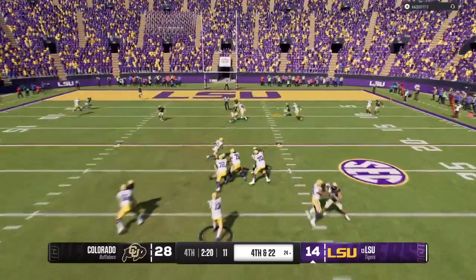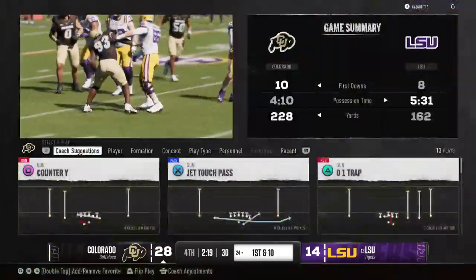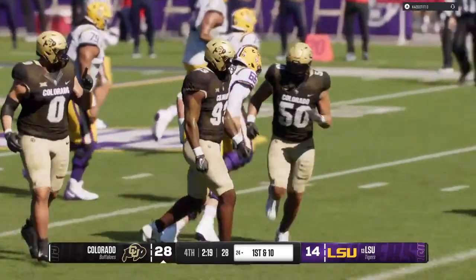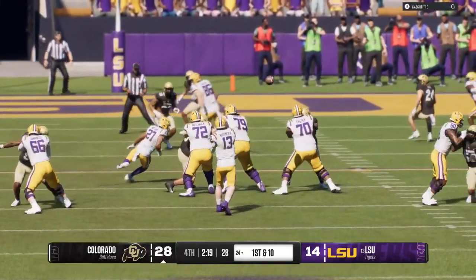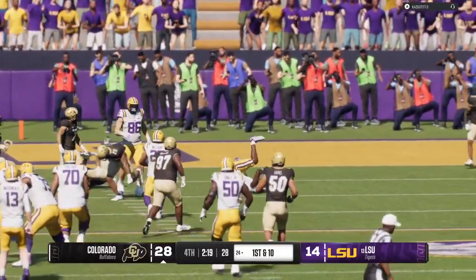He'll try to throw and pick up the first down. Incomplete on fourth down, and man, did they need to keep that drive alive. Yeah, and now trailing with a little over 2 minutes, it's looking bleak. My defense has got to go out there, get a stop immediately.